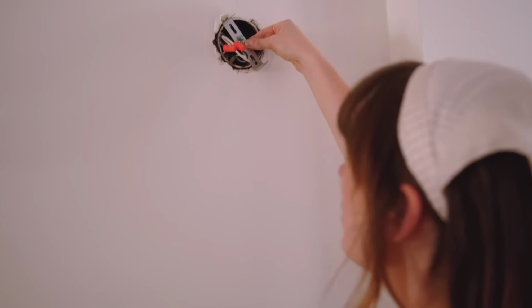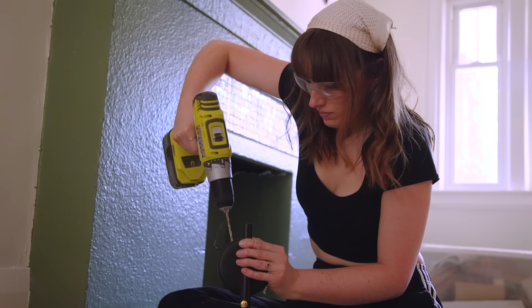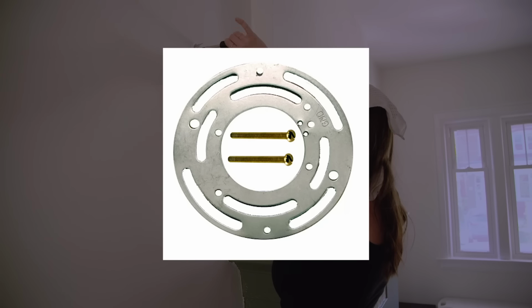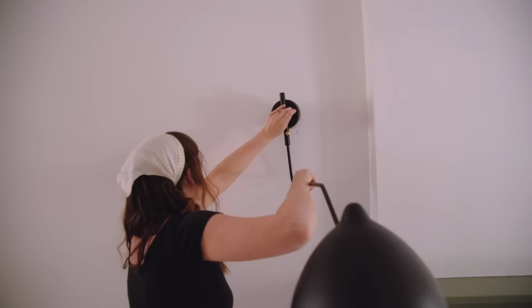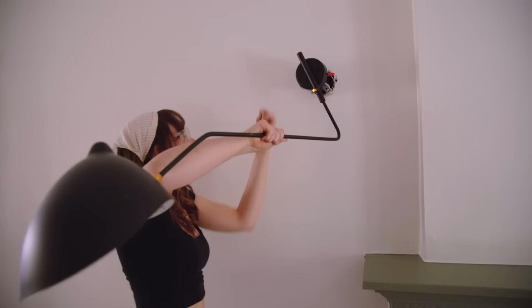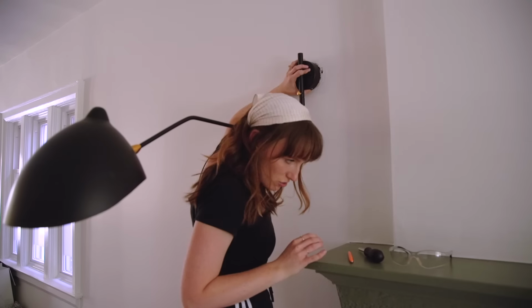Hold up. So I was actually just really clueless in this moment, and instead of all this sketchy drilling, all I really needed was this, a round universal crossbar, and I could mount the bracket any way that I needed to instead of drilling new holes so that the light would mount straight. This is the opposite of beginner's luck, and honestly, it's embarrassing and I was gonna cut it out, but I thought that this would be helpful for maybe somebody else out there.